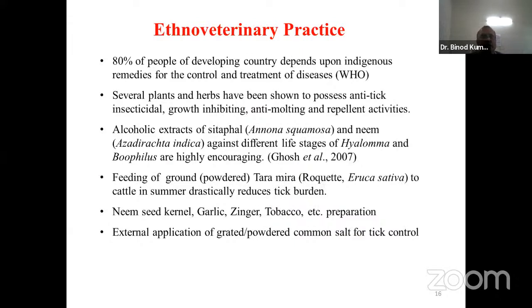So by looking at that, we are again shifting towards ethnoveterinary practices. Many reviews show that many old drugs, which people had the knowledge to use to control parasites or different kinds of diseases, were used earlier. Even our old literatures have all kinds of these things. The problem is that ethnoveterinary practices are inconvenient to prepare and use. Some are very good and known to be effective, but certain problems are there.